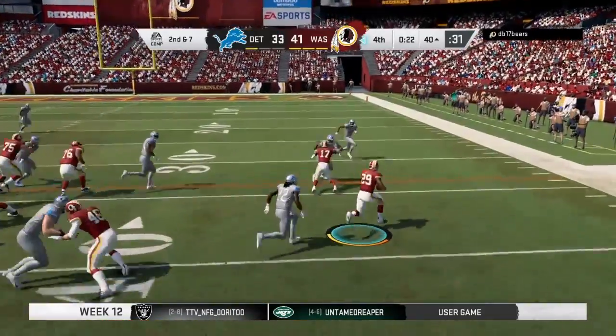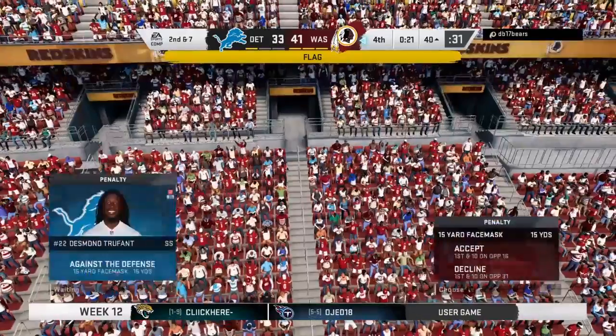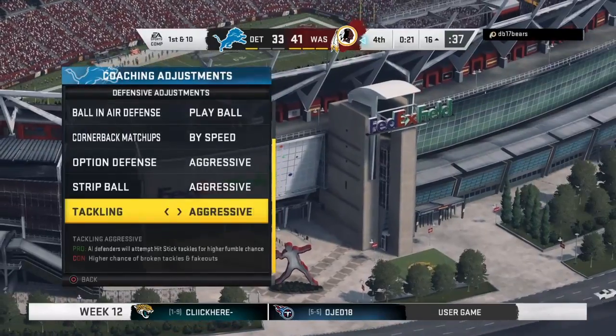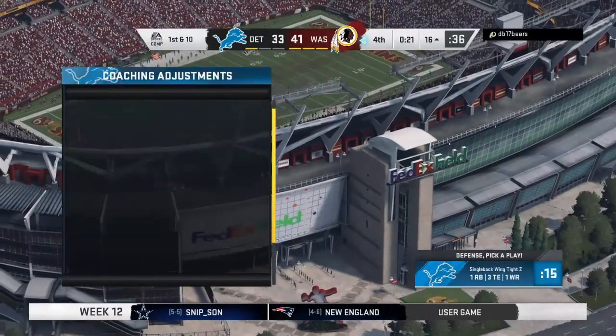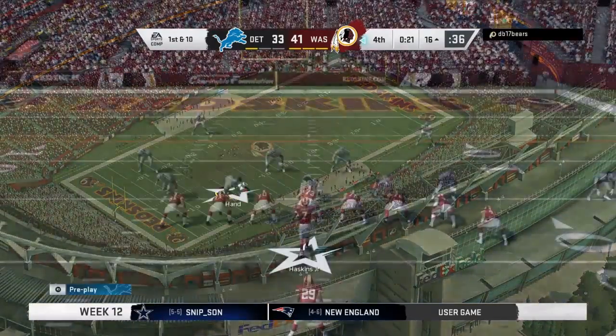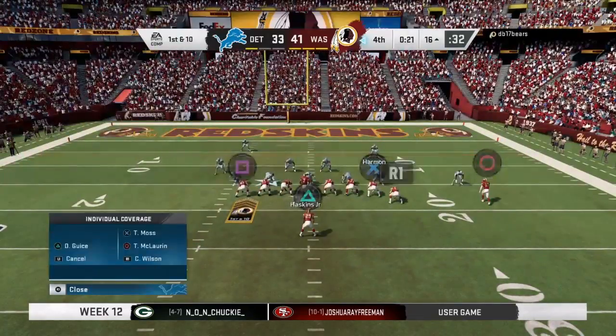Again, they run. Again, it's Geis. And he'll be brought down somewhat awkwardly here, and a late flag as well. I think this one's going to be a face mask. The penalty moves him into the red zone here on 1st and 10.